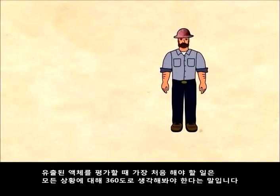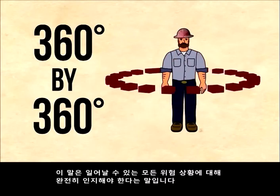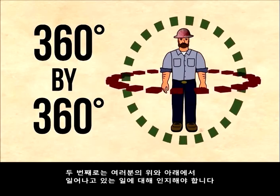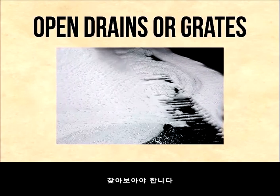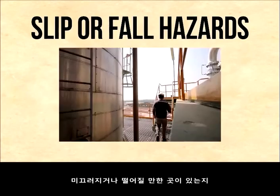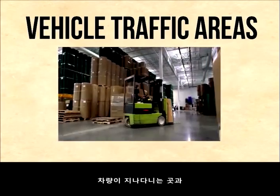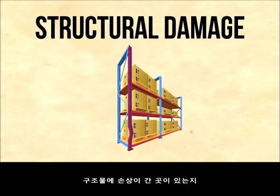When assessing a spill, the first thing we want to do is think 360 by 360. What this means is that you need to be aware of all potential hazards in 2 full circles, one at eye level and behind, and another above and below you. You need to look for open drains or grates, running machinery, slip or fall hazards, vehicle traffic areas, ignition sources, structural damage, or other potential hazard.